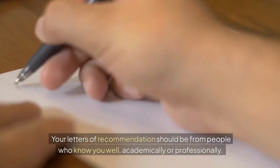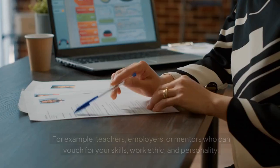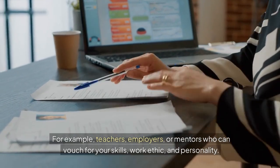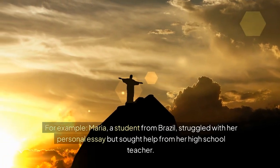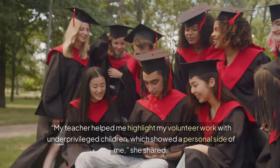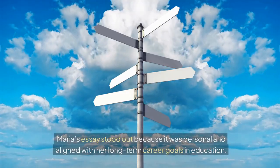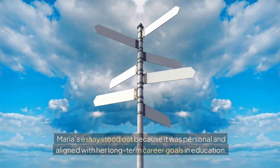Your letters of recommendation should be from people who know you well, academically or professionally. For example, teachers, employers, or mentors who can vouch for your skills, work ethic, and personality. For example, Maria, a student from Brazil, struggled with her personal essay but sought help from her high school teacher. "My teacher helped me highlight my volunteer work with underprivileged children, which showed a personal side of me," she shared. Maria's essay stood out because it was personal and aligned with her long-term career goals in education.